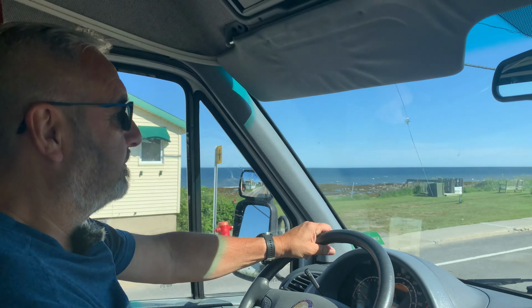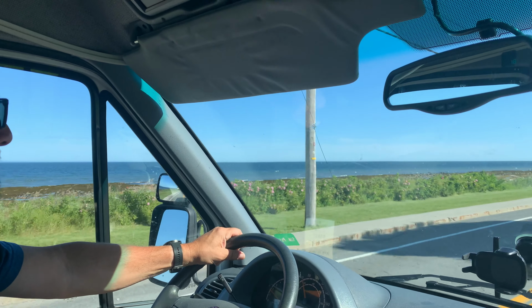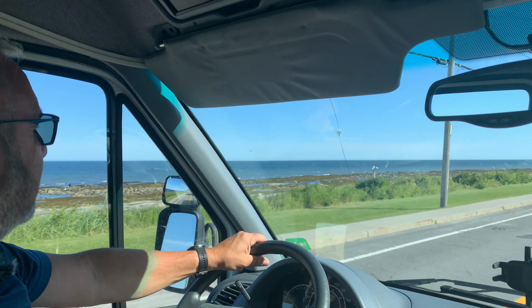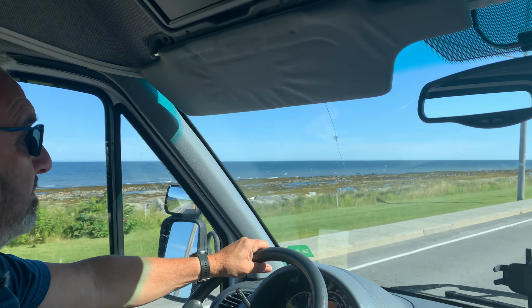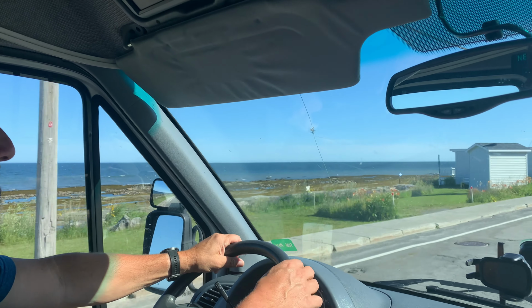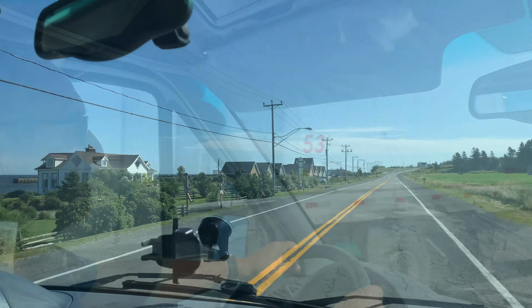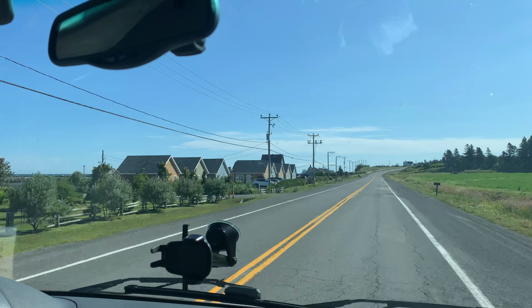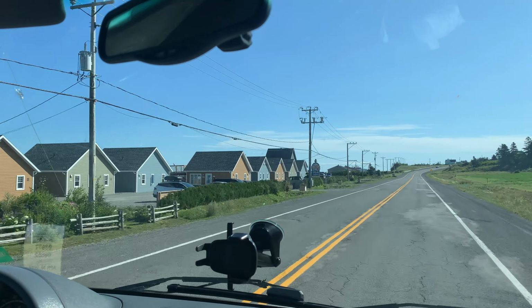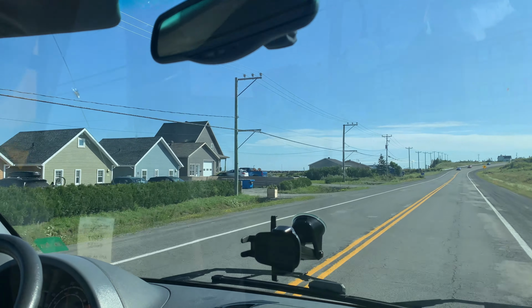But as we're driving on this highway, what number is it again, Wade? So we're on the 132 driving along the St. Lawrence Seaway. And we're choosing not to take the Trans-Canada. We wanted to drive along the St. Lawrence Seaway. We're going to Gaspe. Correct? Lots of little seaside cottages. Oh, these are bigger than the ones we saw just down the road. Yeah. Well, these look quite nice.